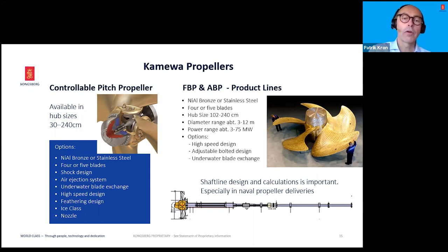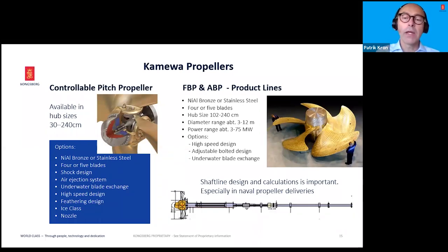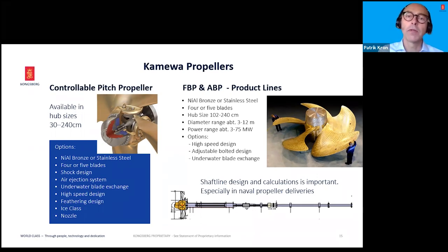Blade change underwater is an option used in some applications. Example is aircraft carrier, where dry dock capability is limited. The outside of the hub can have a streamlined shape for high speed and low noise applications. Shaft line design and calculations are part of all propeller deliveries. And for Navy application with shock requirements, this is an important and interactive process with ship designer. Kongsberg Maritime have all necessary tools to provide this service.